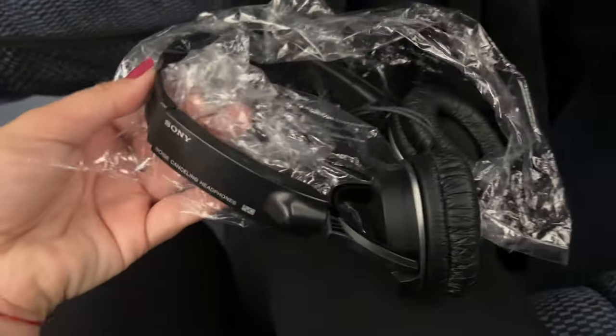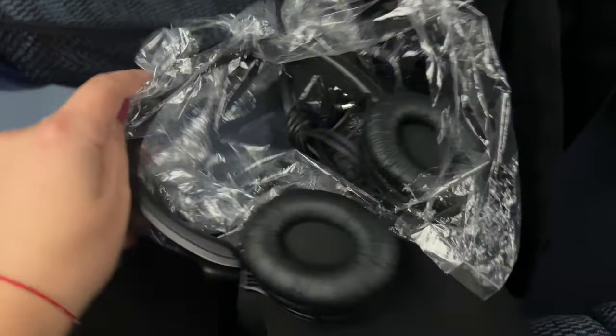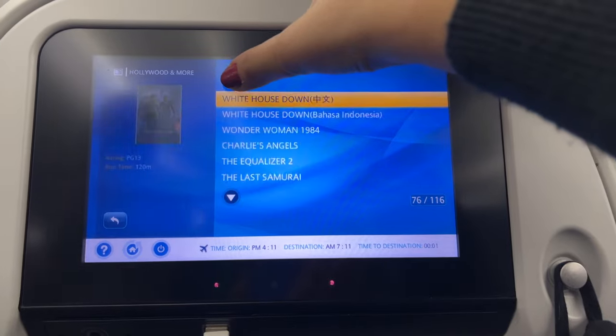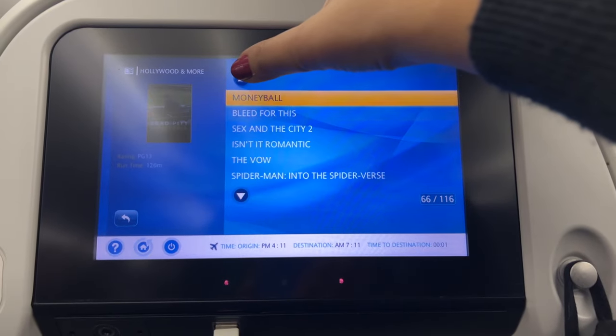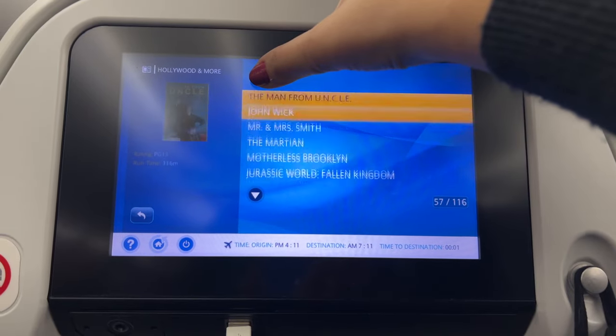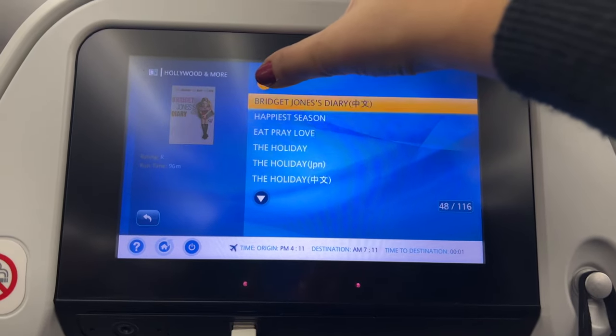The first thing I want to mention is these headphones. It has to be the best quality headphones I've ever seen in economy. Usually you see those in business or first class. For movie options, there are so many movies and TV shows and other entertainment.